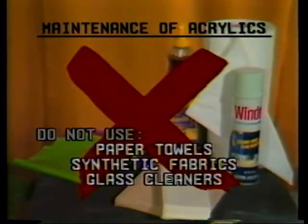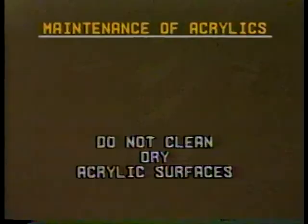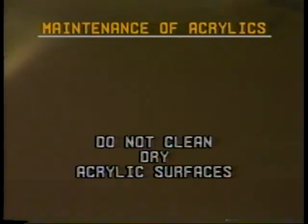Do not use paper towels, synthetic fabrics, or glass cleaners to clean windows. Paper towels and synthetic fabrics scratch, while glass cleaners contain ammonia, which will etch plastic surfaces over a period of time. Be extremely careful when using paint strippers, gasoline, and other chemicals or solvents on or around the aircraft. Do not allow these materials to come in contact with any plastic surface. This type of chemical can cause damage immediately or damage which may not show up for months. Do not clean dry acrylic surfaces.